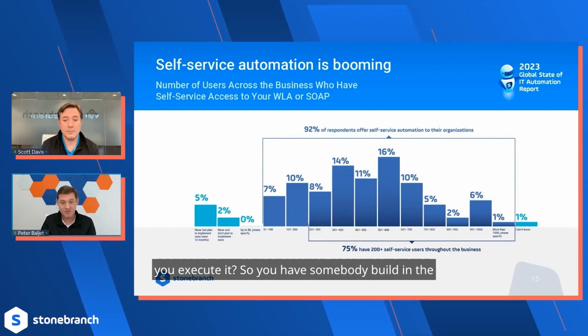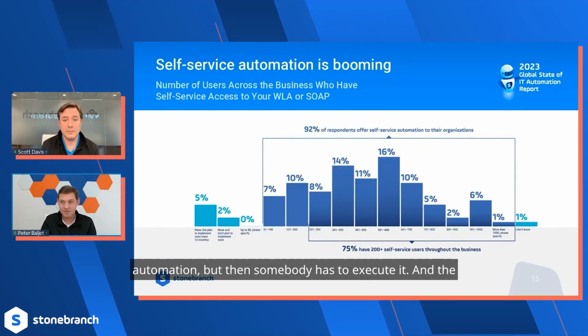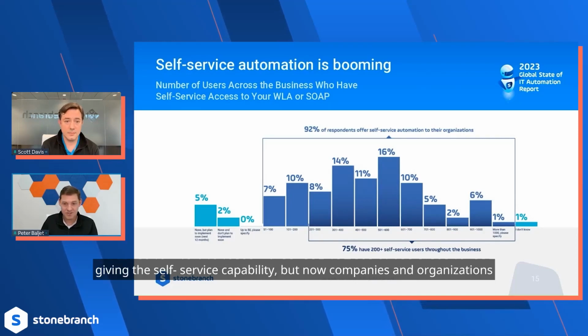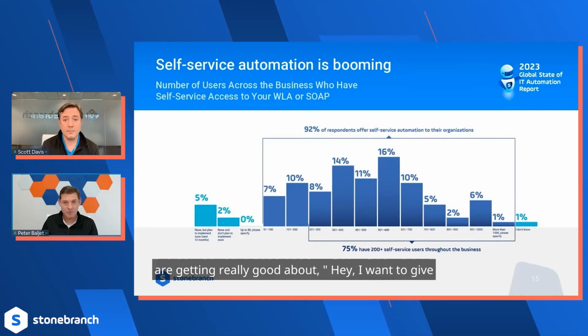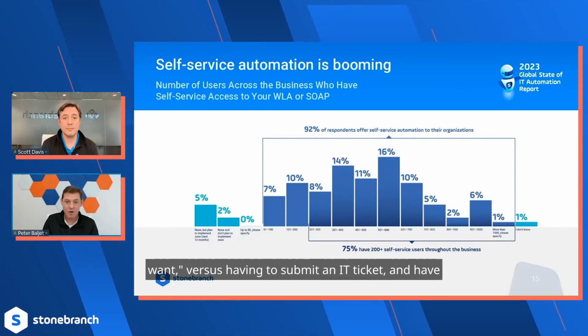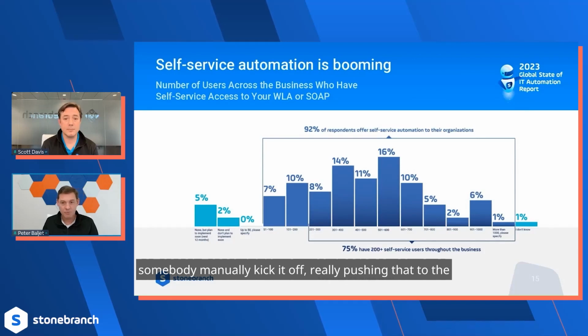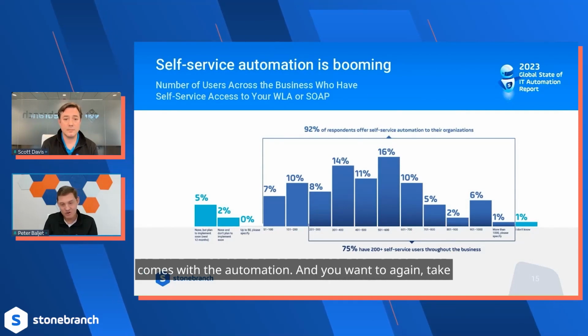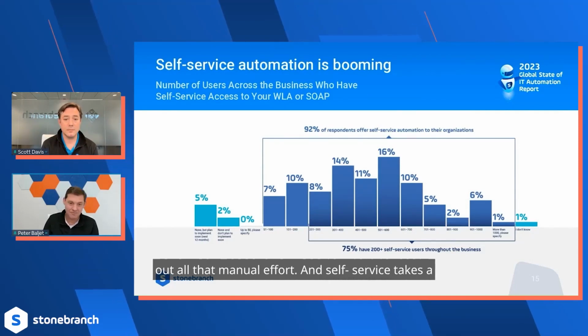So you have somebody build an automation, but then somebody has to execute it. And the building of automation has gone on a lot faster than giving the self-service capability. But now, companies and organizations are getting really good about, hey, I want to give the end user the ability to trigger this whenever they want, versus having to submit an IT ticket and have somebody manually kick it off, really pushing that to the end user and enabling them to get that agility that comes with the automation. And you want to, again, take out all that manual effort.